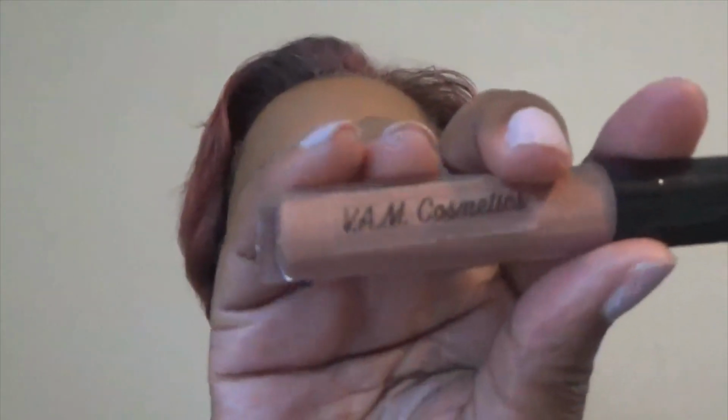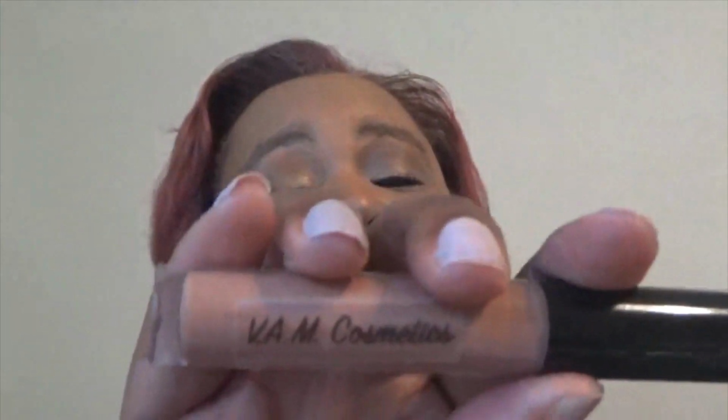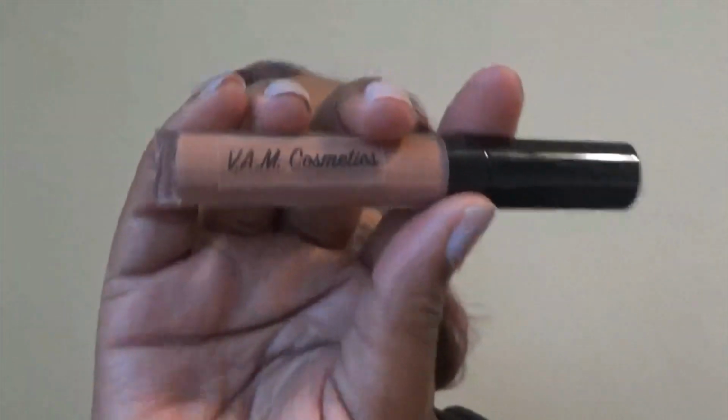So I lined with the BFF4. I'm going to go in the middle, of course, with V.A.M Cosmetics. This is our liquid lipstick in the shade Chocolate Cream. Chocolate Cream is now back in stock. However, our other liquid lipstick shade, Dark Chocolate, completely sold out.